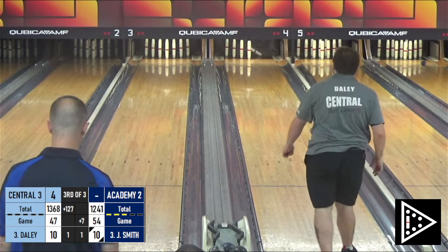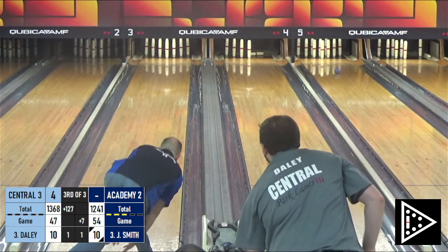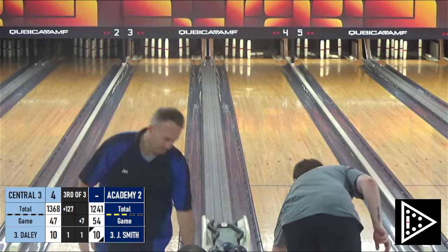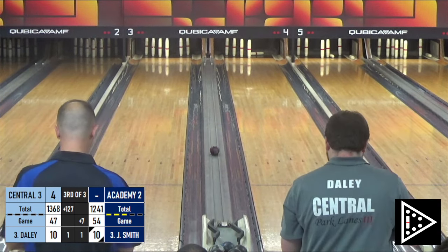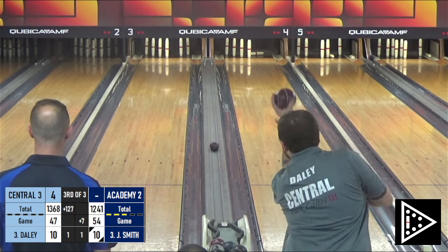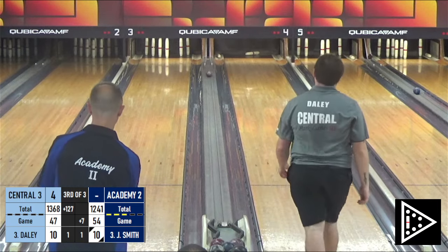Daley sent it off the foul line. He's done that a few times today. And every time that happens, it goes off to the right. 4 horsemen left side. Smith straight through the half Worcester, a shot we've seldom seen today, interestingly. There's usually a splash effect. Seen a lot of spread eagles, but not a lot of half Worcesters. Daley in the pocket, spare.